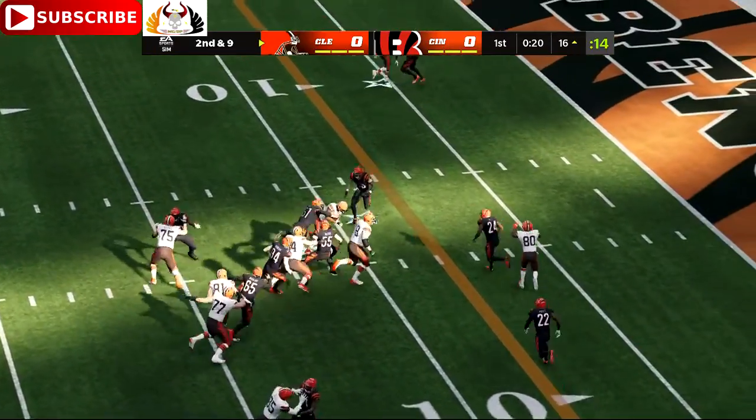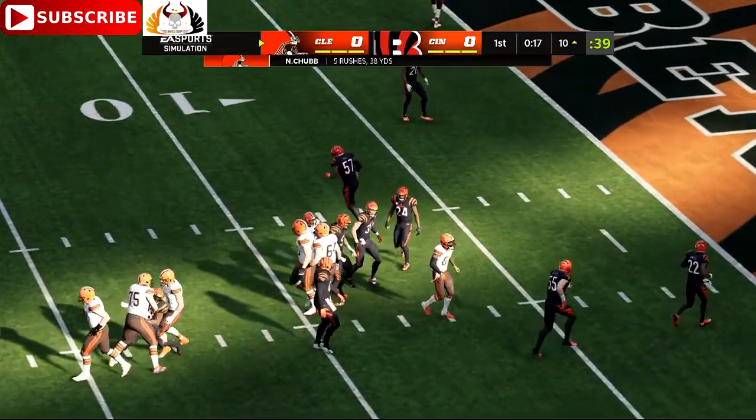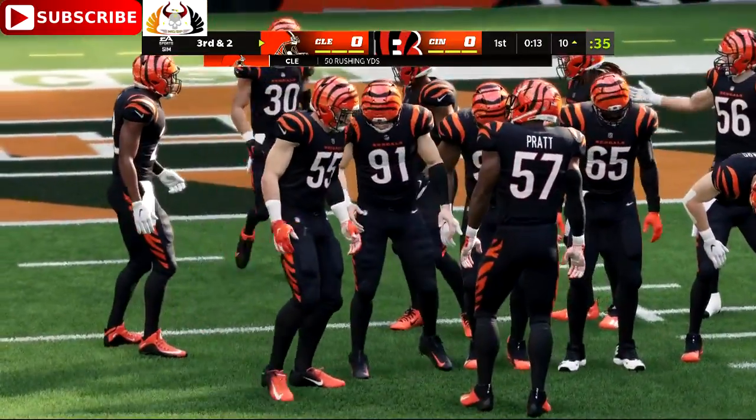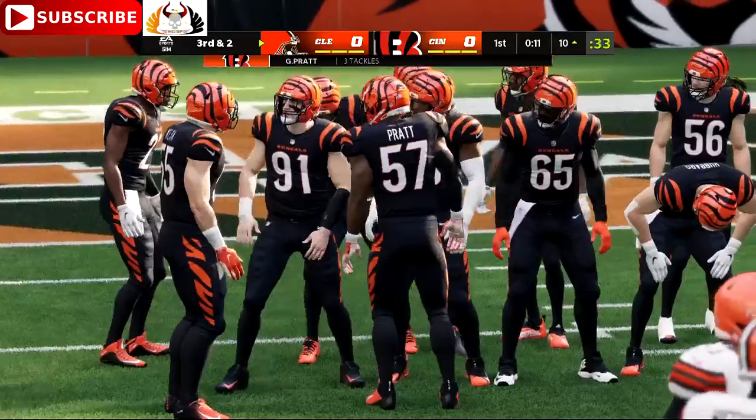Now they return to the ground game. Chubb. And he'll get it here to the 10-yard line. It's a gain of 6, moves him to a manageable 3rd and 2 situation.